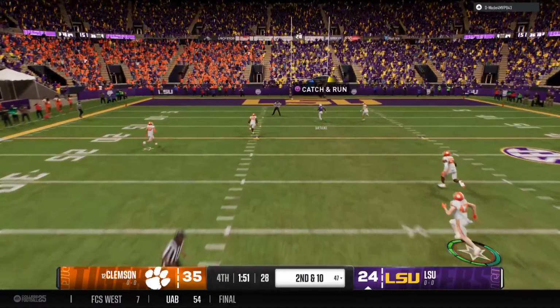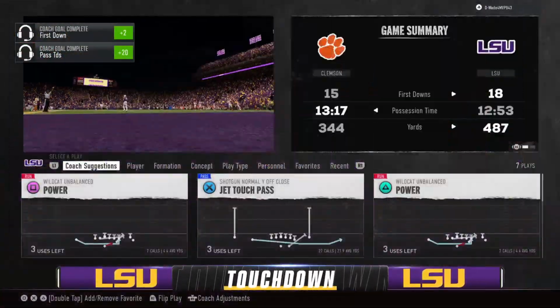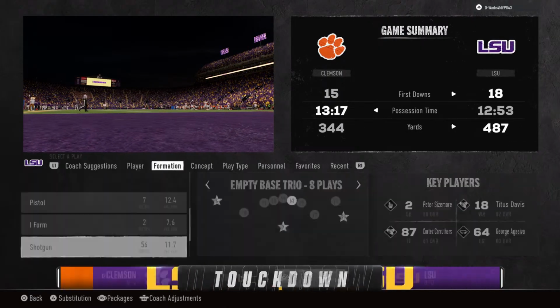Throws toward the end zone. And it's caught for the late touchdown. So how about this? Maybe we are set up for a finish.